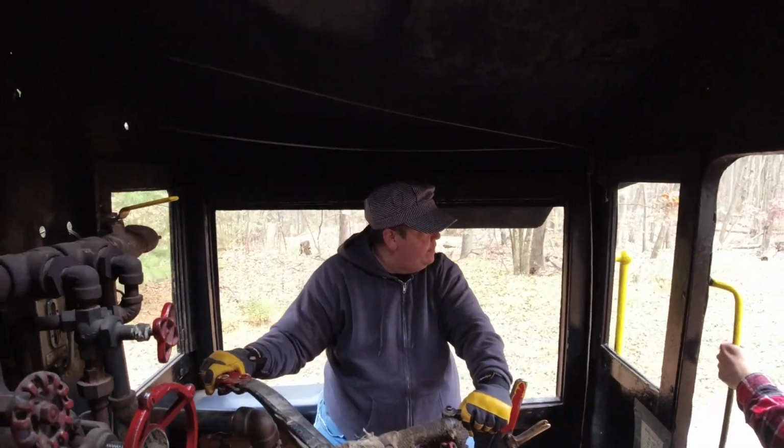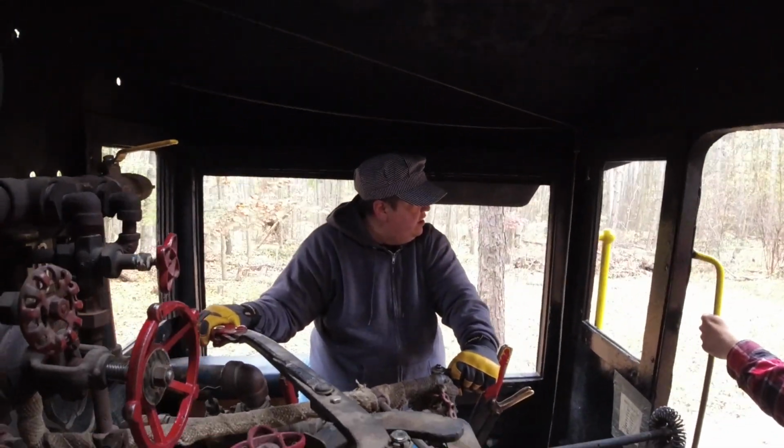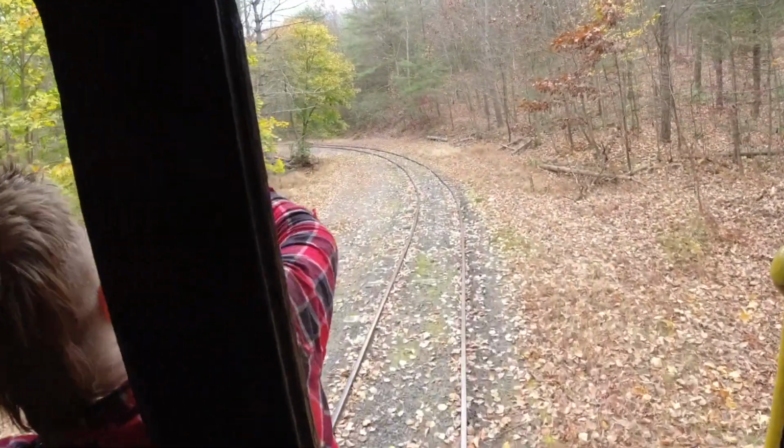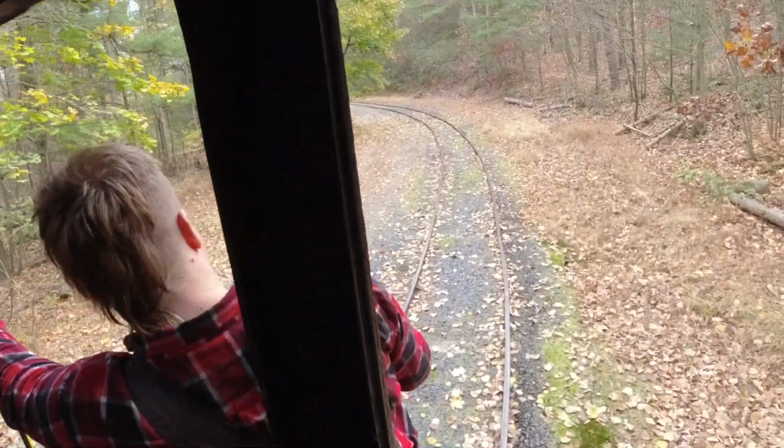Get up this little hump, kind of coast it into the turn, and then that's when we want to get out of it. Where you have it right now is good right when we're coming up. So let it coast into the beginning of the hill, because it kind of protects the speed right through here.